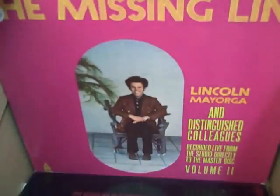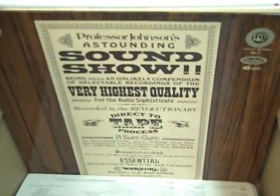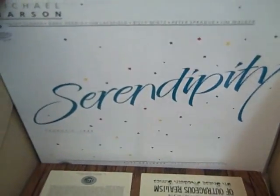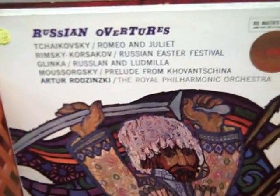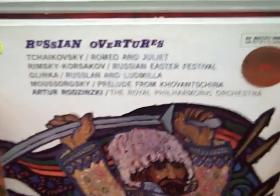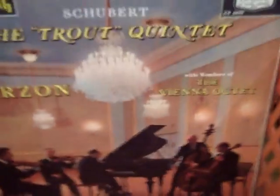Decca reissue, Sheffield Lab, Wilson Audiophile, hardly ever see those, going for some big bucks these days. Reference recordings, and that's about it. Over 200 classical audiophiles going out late October, 22nd, 23rd at Princeton Record Exchange in Princeton, New Jersey.